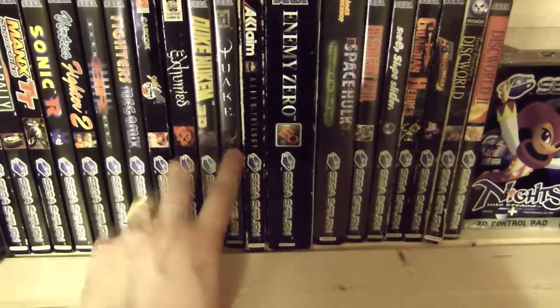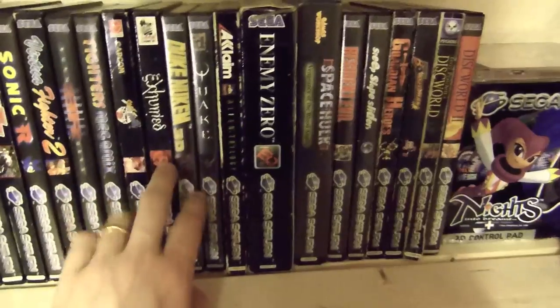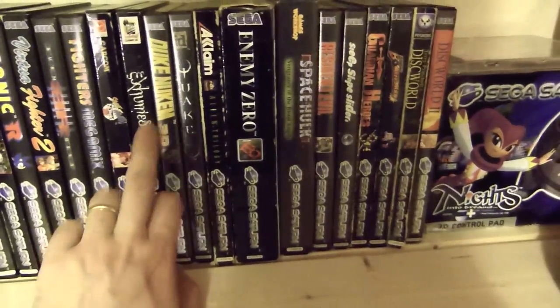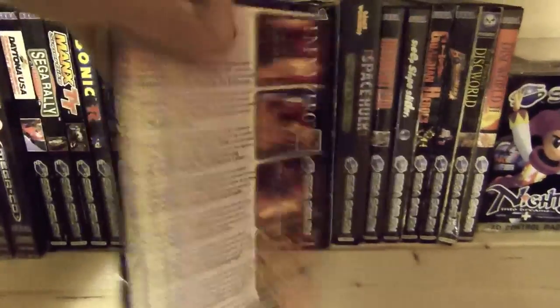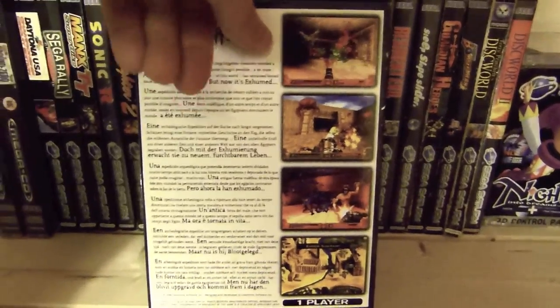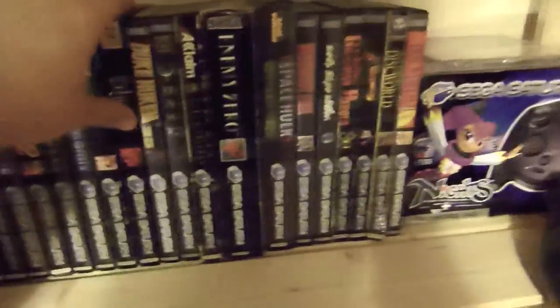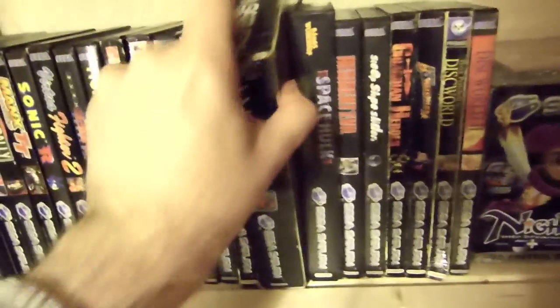Exhumed, Duke Nukem 3D. These are all Lobotomy games, and they all use the same engine or a modified version of it. But Exhumed is an original game. It's an amazing game on the Saturn. There is a PS1 port of it as well, and that's also really good. It's practically identical. There are a few little changes, but not that much.